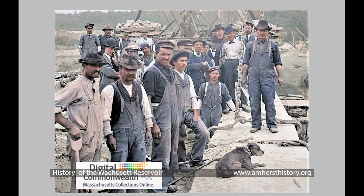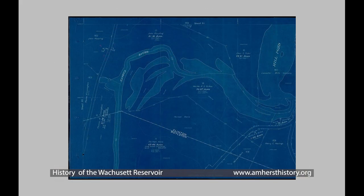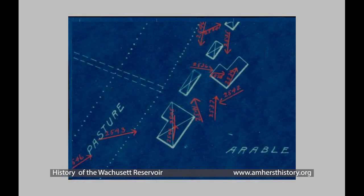And I have a couple of quotes in the next slides coming up so you can get a window on what people were thinking. So we have the historical photos. This is how we know what was going on. And we also have the land surveys. So that's a natural river originally here. And the land surveys were carefully kept. And the photographers took pictures of every home that was removed.